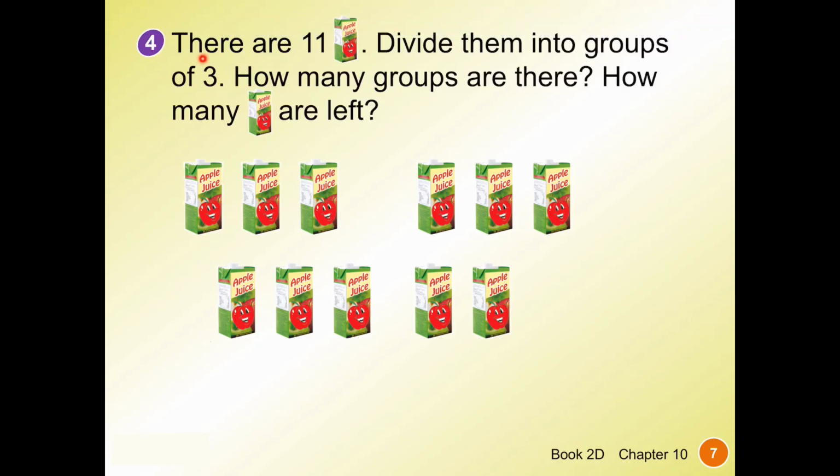Question number 4. There are 11 cartons of apple juice. Divide them into groups of 3. How many groups are there and how many apple juice are left? So I want you to try this on your own first, and I'll show you the answers in 2 seconds.